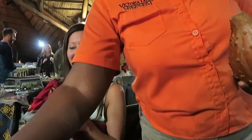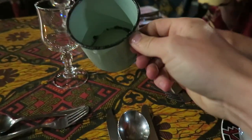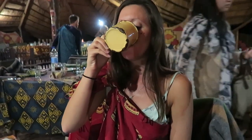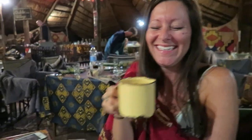What is this that you're pouring? Traditional beer, that's Chibuku. It's a welcoming drink in the restaurant. I like it to give it a taste. The beer is made out of corn maize, yeast, and sorghum, and 7 days to ferment. Cheers to the beer. Cheers. How is that, Kara? Like milky fermented beer.